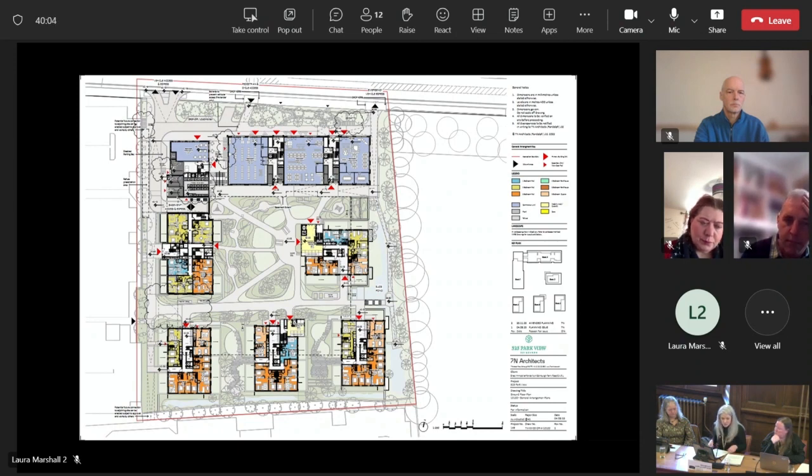There will be a pond feature with an integrated boardwalk along to the east of the site. Further to the south will be another pond feature. Approximately 68% of the site area will be landscaped with trees and planting. That includes the planting of 111 new trees.